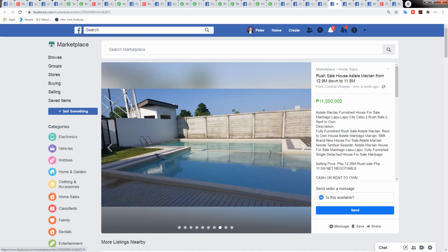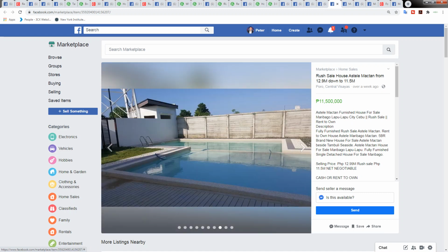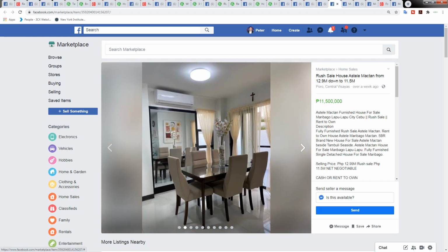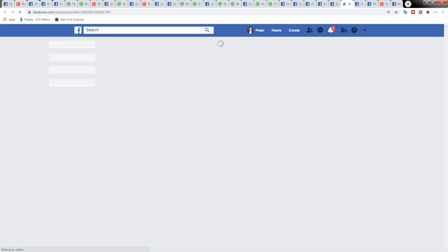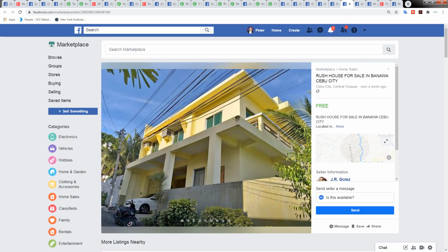Now, I'm wondering, surely that pool would not be attached to the house. No, it wouldn't. So this looks like a subdivision, and this is part of the amenities of that subdivision. Very nice. I like the fact it's near the resorts and near the beaches. That's a great plus, a big tick from me.